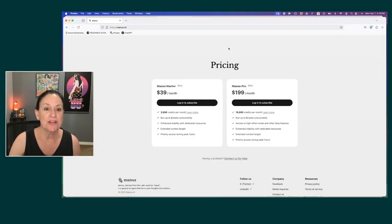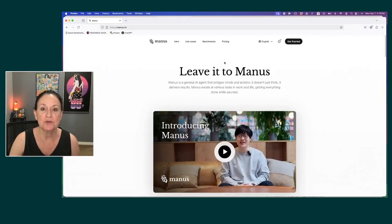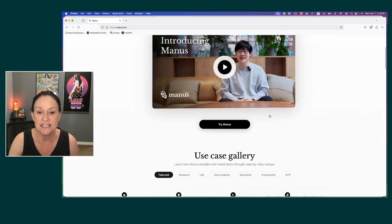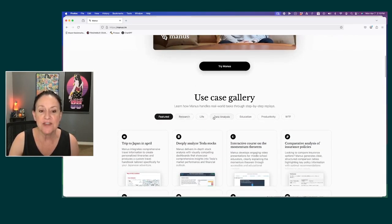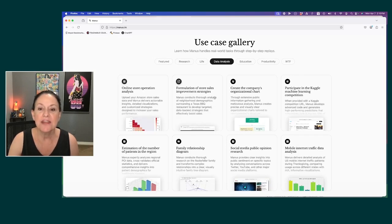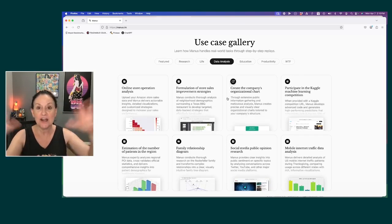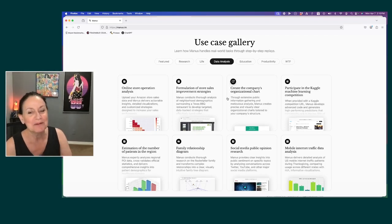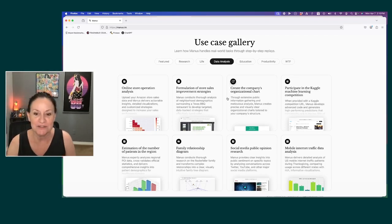So let me go back over here to Manus. Again, I just want to scroll back up, and I highly recommend that you watch this because I think it's interesting. Again, you can see here that it's giving us some ideas, data analysis. The next thing I'm going to try is to feed in all of my bookkeeping stuff and have it do an analysis of all of my expenses for me. I think that's going to be really cool. I think that that would be a really good use case.